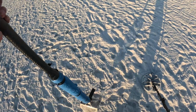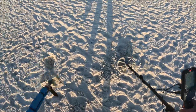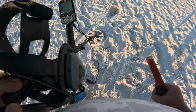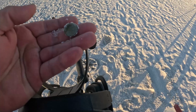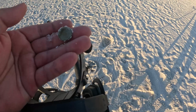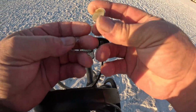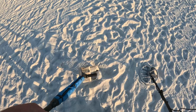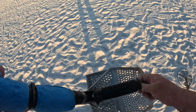It looks like we've got a shallow quarter here. Get a dime here. Put my thing back up here. Yeah, it's a dime. Sort of a visual find. Thought it was an earbud.